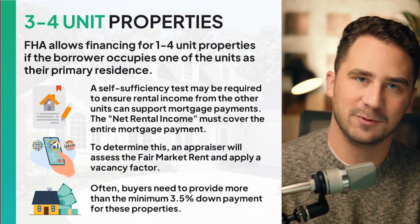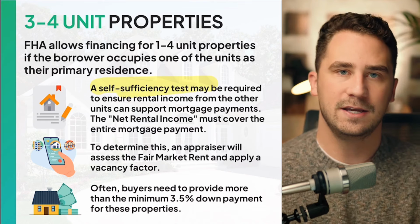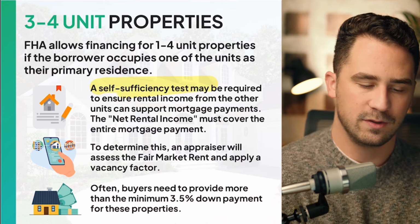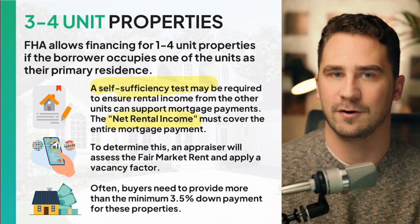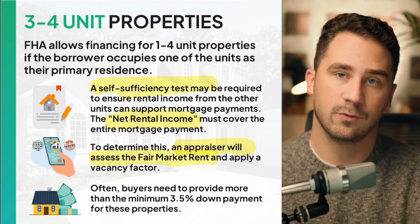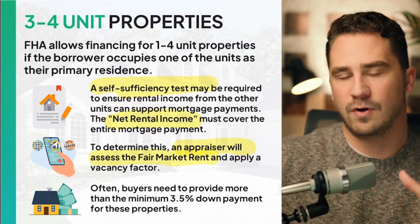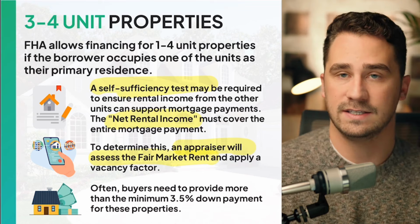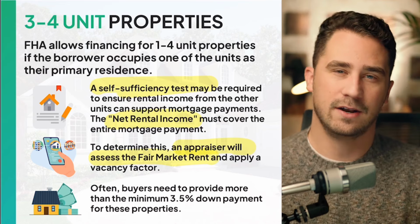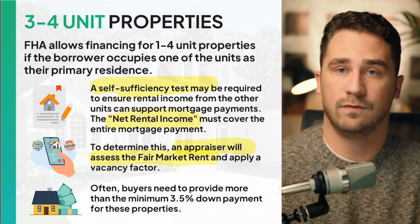However, FHA has this really annoying thing called a self-sufficiency test. What this means is they need to make sure that the rental income from all of the other units can support your mortgage payment. So the net rental income is what has to cover the mortgage payment. How this works is an appraiser is going to assess what's called the fair market rent. Think of it like an appraisal to figure out what your property would rent for. And then they're going to apply a vacancy factor, usually 25%. So they're going to take a look at, okay, this property that you're buying, what could it rent for in the market?